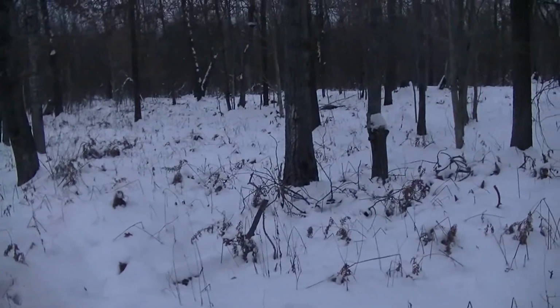See the deer right over there. We'll just keep following the trail though. I thought it was going to die right here. I could see it standing right here. It bled out a lot right here. Then it walked over just a little ways over here. So this deer did die pretty quickly.